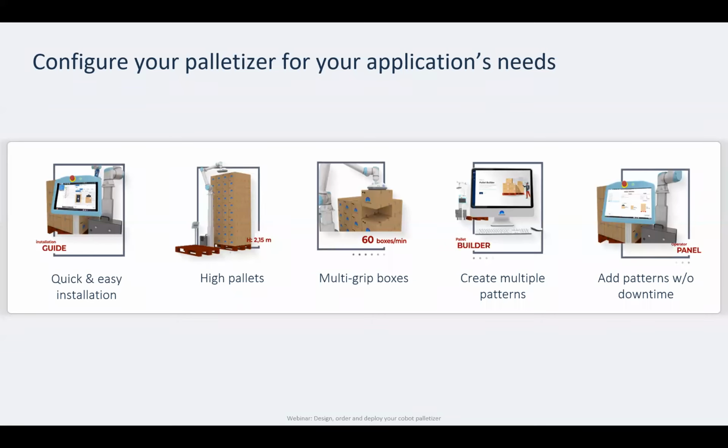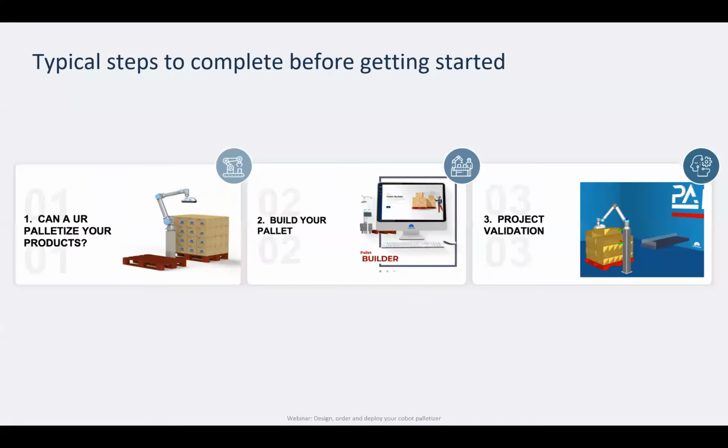Once you've determined your needs for automating the palletizing task, and you've established the floor sizing and general pricing restrictions, we at Rocketfarm want to help you with the next steps to see if your project is doable. There are 3 steps we can look at. In the first step, we can together look at whether a UR robot can actually palletize your products. In the second step, you can build your own pallet, however you like. Then we from Rocketfarm can help you validate the project to see if your product can really be palletized with such a Cobot palletizer.